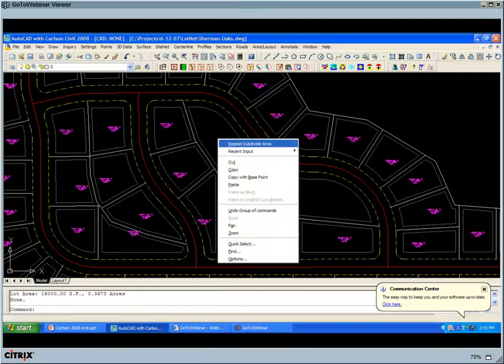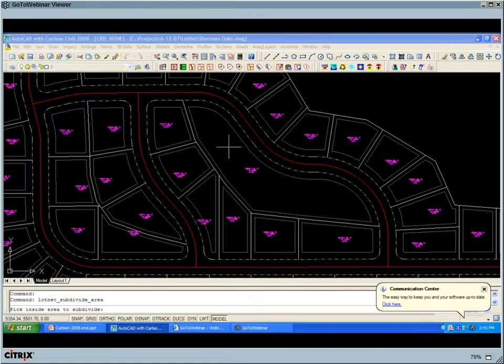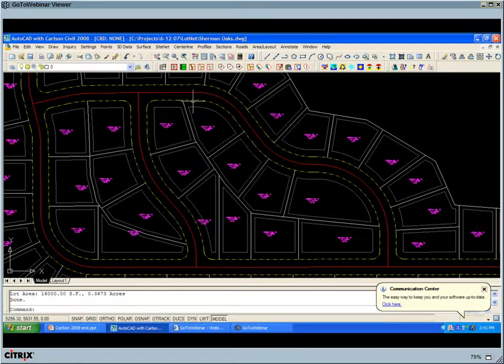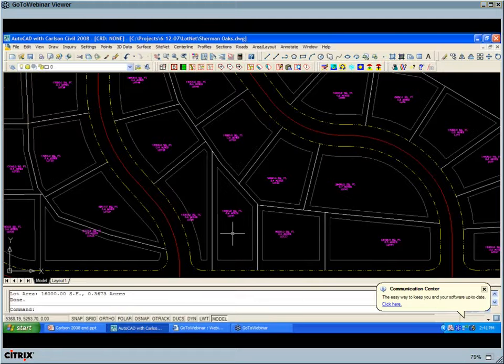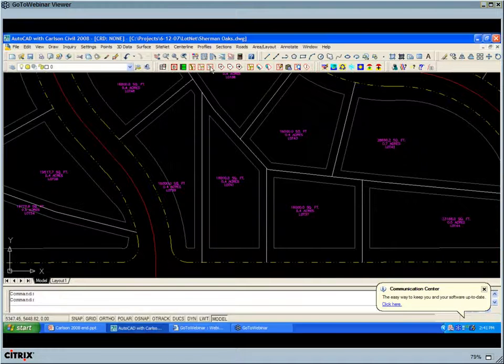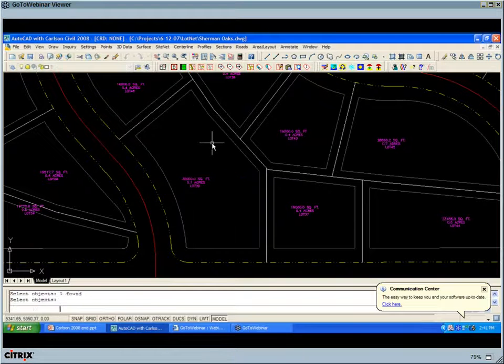Well, let's go ahead and repeat. I got one more to do here. We'll keep it at 16,000. And then we're going to come back and make a correction on something. I don't like how this lot right here came in, so I want to modify this. So what I want to do is come in here and use the Remove Lot Edge. So I'm going to pick in here, remove the lot edge, and it divides it out. It's 32,000 square feet right here. Then what I want to do is come in here and just draw a polyline.